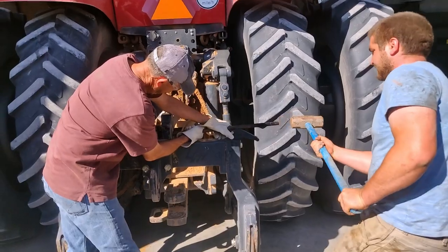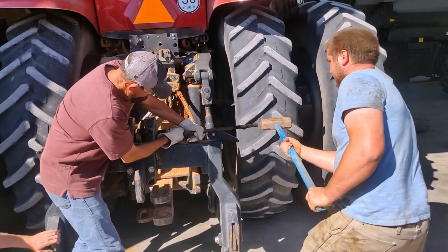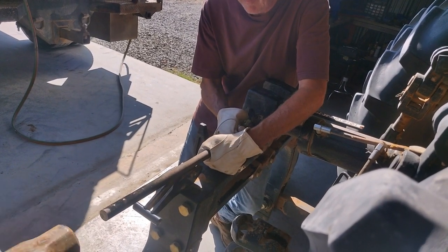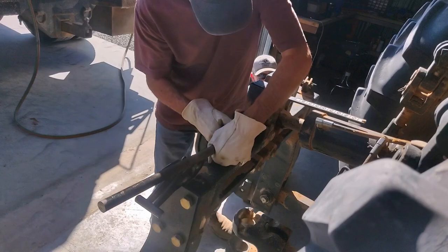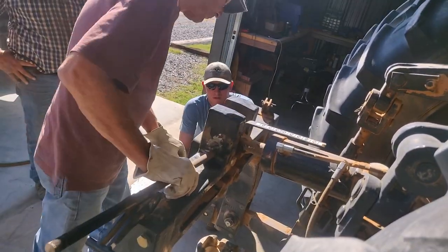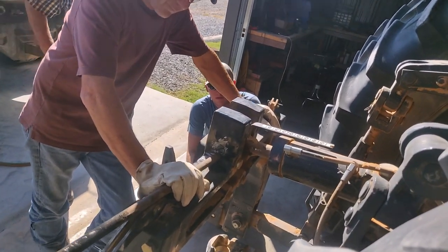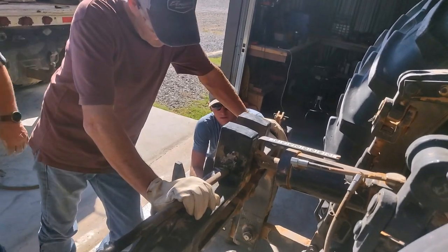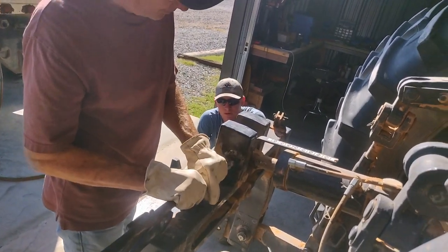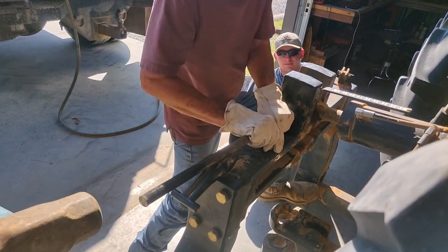Kent brought a tractor over that he had put a quick hitch on a number of years ago. He wanted to take the quick hitch off to sell the tractor, but it was now thoroughly attached. So we spent a bit of time trying to get this pin out. It might be too bouncy. It is, a little bit. Well, the three-point moves back and forth too much. You're not going to miss, right, Ronnie? I'm not going to promise that.